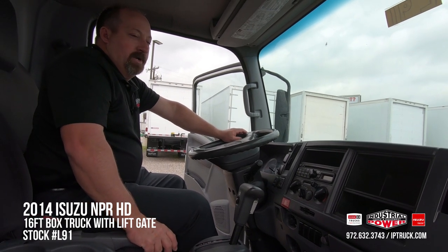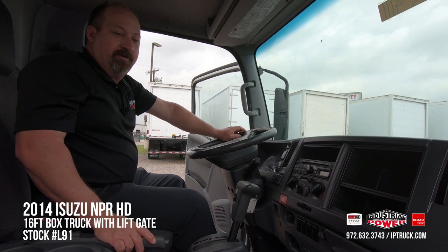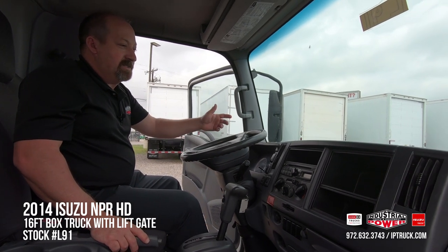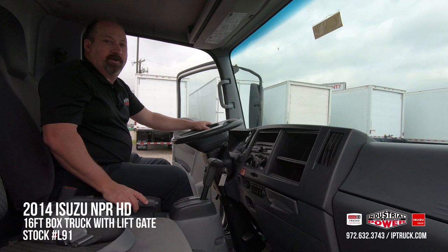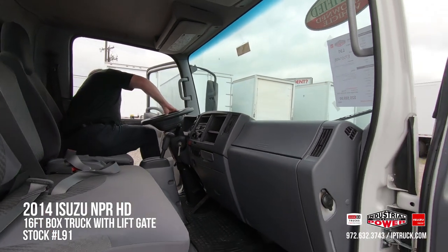We did say this is a 2014, but even though it is a 2014, you can look at it, it's been detailed to a very high standard. So it's a safe, clean, and comfortable truck for your guys to ride around in. Let's take a look at the business end real quick.